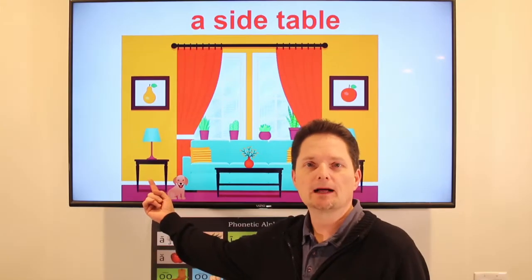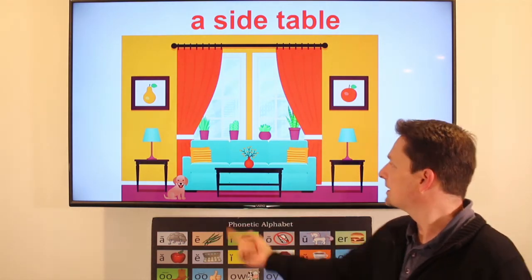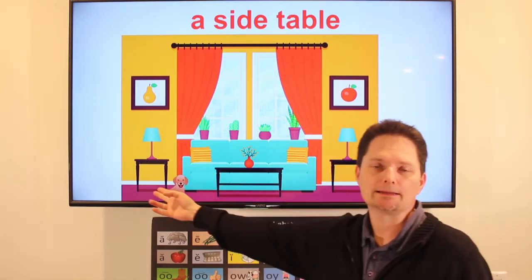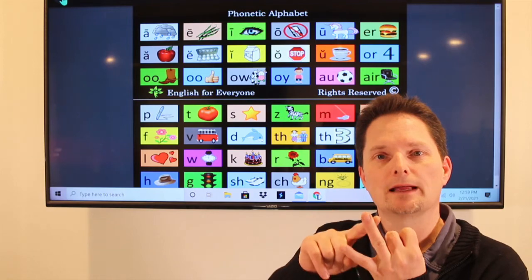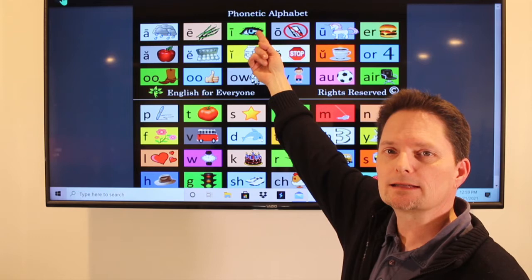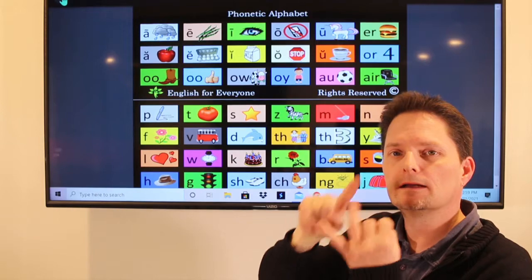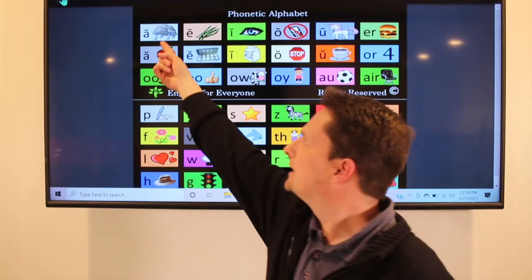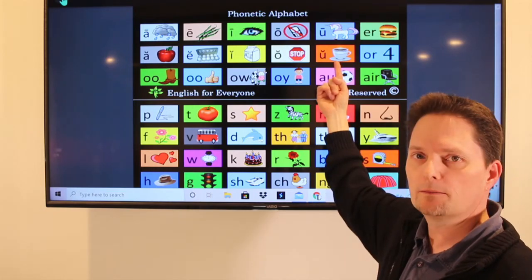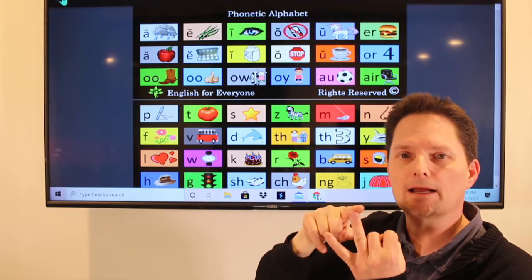Very good. This is a side table. And this is a side table. This is a coffee table. There are two side tables. Side table. Side. Table. Side table.